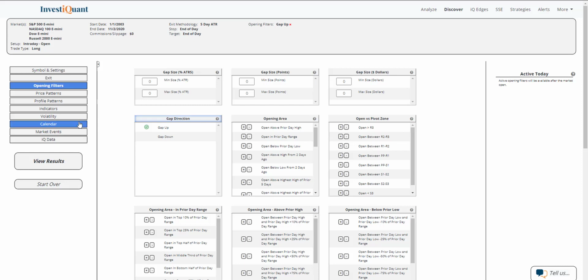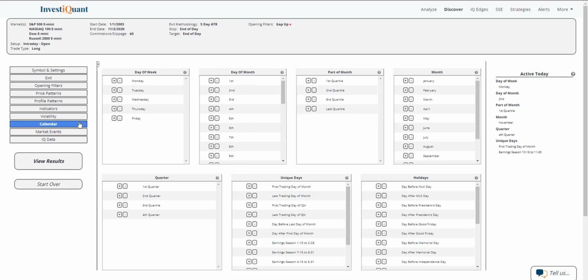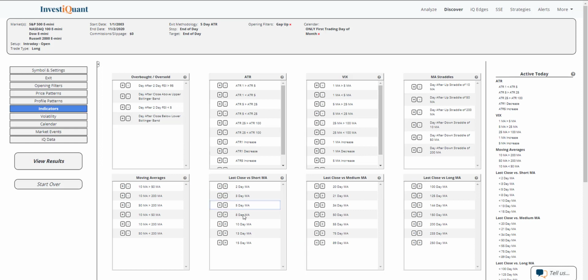Next, I'm going to go into the calendar section, and I am going to say it is the first trading day of the month. I got this over here on the active today section under unique days. We've got a bunch of unique days. In fact, we just added some new ones there that I can show you at another time. But we've got one here today, first trading day of the month. I have added that. And then I'm going to go into indicators and put us in a similar environment where we are below a 10-day simple moving average, but above a 200-day simple moving average. And that is all I need for this test. Now I can hit view results.